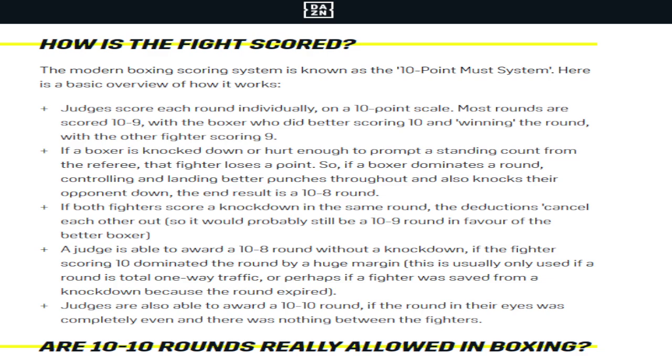See, this is where it gets a little sketchy, all right? Two guys are fighting. One is getting the better of the other guy, drops him. The other guy comes back and drops him. But there's still a chance of it being a 10-9 round instead of it being an even round. You guys understand? That's the ambiguity in all this.